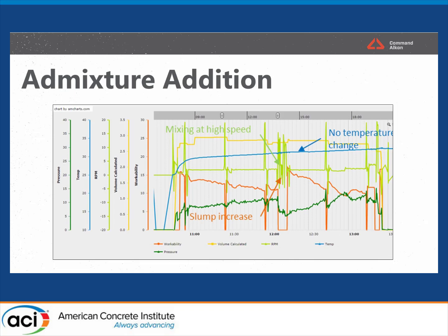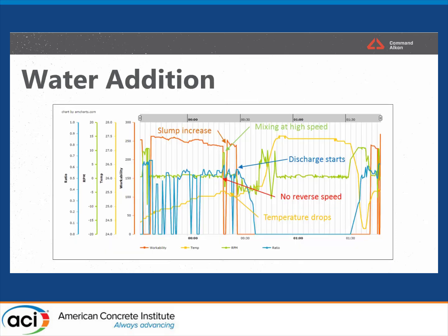Here is an example of admixture addition. This is the initial slump of the concrete, in centimeters. This is in Japan, so it was about 15 centimeters. You see the slump going down with time. You have the time here. And then suddenly the slump is higher, and what happened? Basically, you see here they were mixing, but the temperature has not changed a bit. So that means they have not added water. They have added admixture. I was there, so I know they added admixture, so it's easy to say. But in that case, I was not there, and it's a delivery that happened under my supervision when I was in UAE.